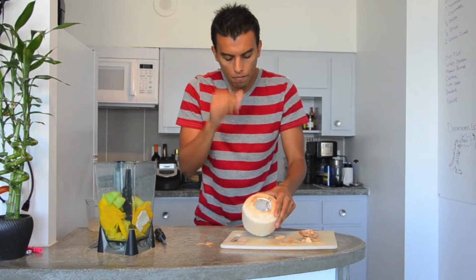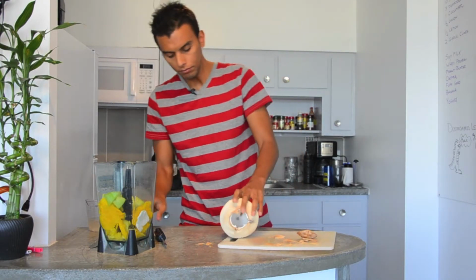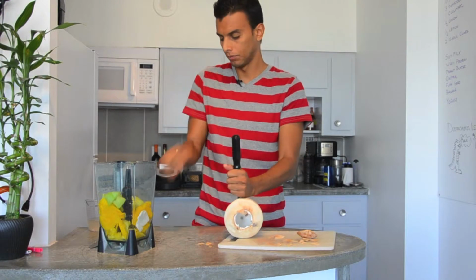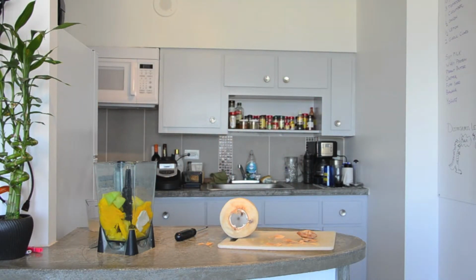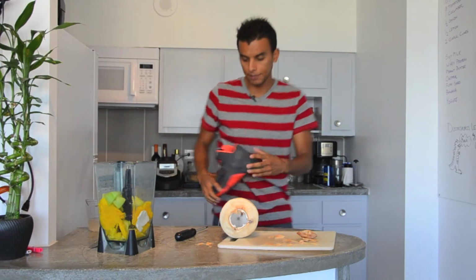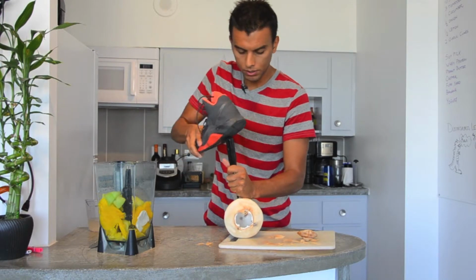I'll be honest with you, I don't know how I'm going to open this. I didn't get that far in my whole education. I'm going to need that hammer real quick. We got the hammer back. Now that the juice is out, it's kind of easier to go ahead and open this because you don't have to worry about it.